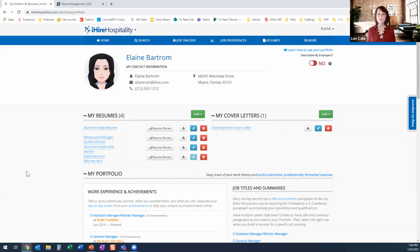But we do have some career advice articles that would probably address that for you, and the best resume style to use for a frequent job changer. Maybe it's not your typical chronological resume, but more of a functional resume, so that we're not focusing so much on your job history. We're focusing more on the experience that you bring to the table.